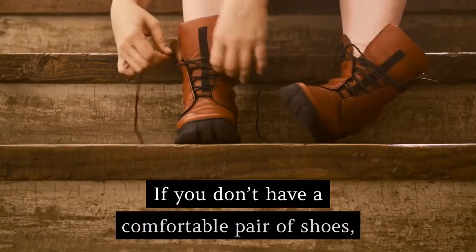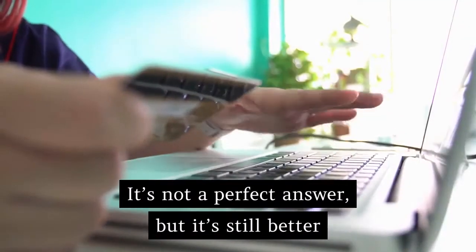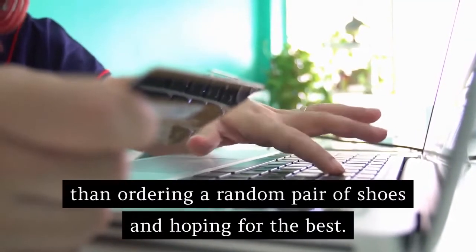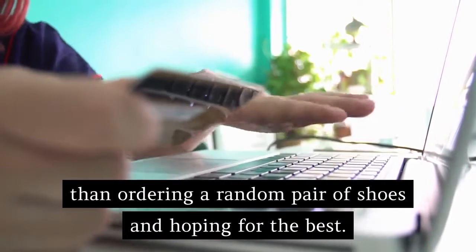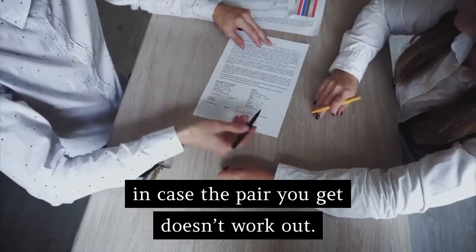If you don't have a comfortable pair of shoes, you can do a virtual fitting. It's not a perfect answer, but it's still better than ordering a random pair of shoes and hoping for the best. Just make sure to ask about the exchange policy in case the pair you get doesn't work out.